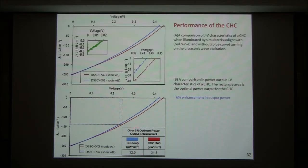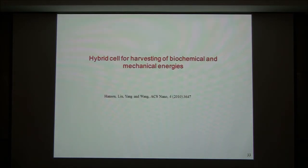And this is so-called hybrid cells, which today can have many different projects as we talk about in the next couple of slides as well. So this will demonstrate simultaneous harvesting solar and mechanical energy by one device, whenever they are available, wherever they are available. The second example shown is simultaneous harvesting biomechanical and mechanical energies.